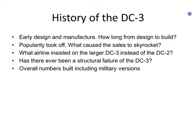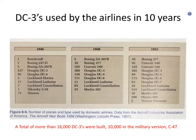I expect you to be looking at the presentation, and I'm going to show you some numbers also that you want to write down. These are important questions about the DC-3, and likely some or all of them will appear on the test tomorrow. So here's the DC-3 used by the airlines in a 10-year period of time, and you can see the DC-3.